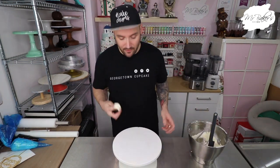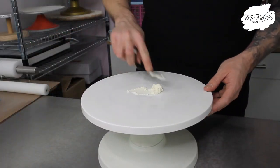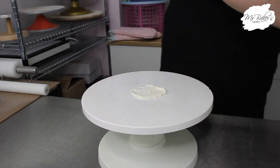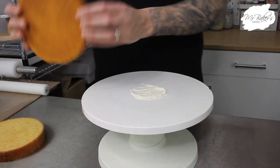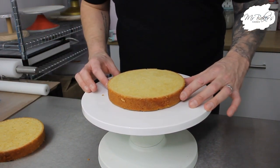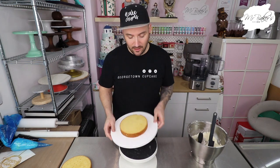To glue the cake down, first of all, I'm just going to take a tiny bit of buttercream on my small offset spatula, spread it on the centre of the board there, and that's essentially going to glue the cake to the board. Then we'll take one of the bottom pieces of the cake, place it nice and central, and give it a squeeze down. That should essentially stop it sliding around.